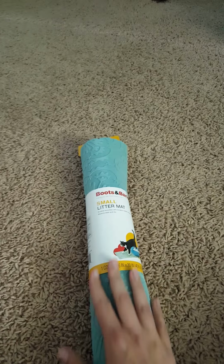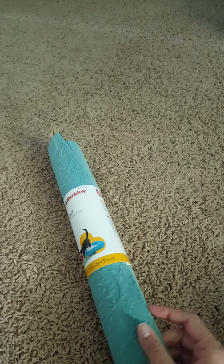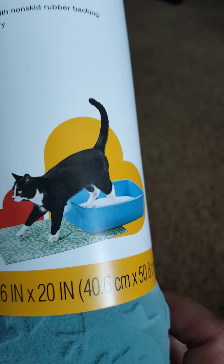Now, for every litter box, I think this is a necessity. It might not be for everyone. You need a litter mat. This was an adorable one that they had at Target. It's super soft and it traps the litter. You just put it outside the litter box. You can see right here.